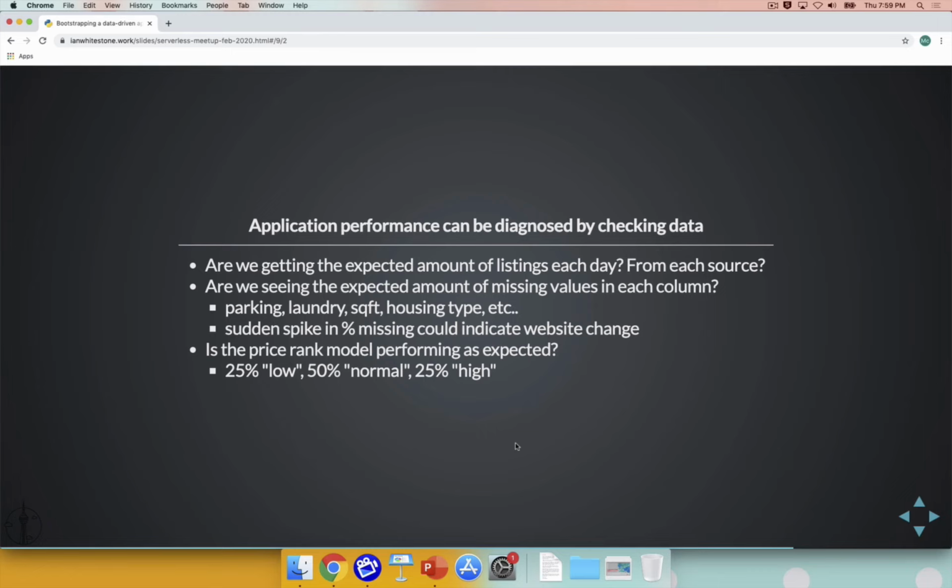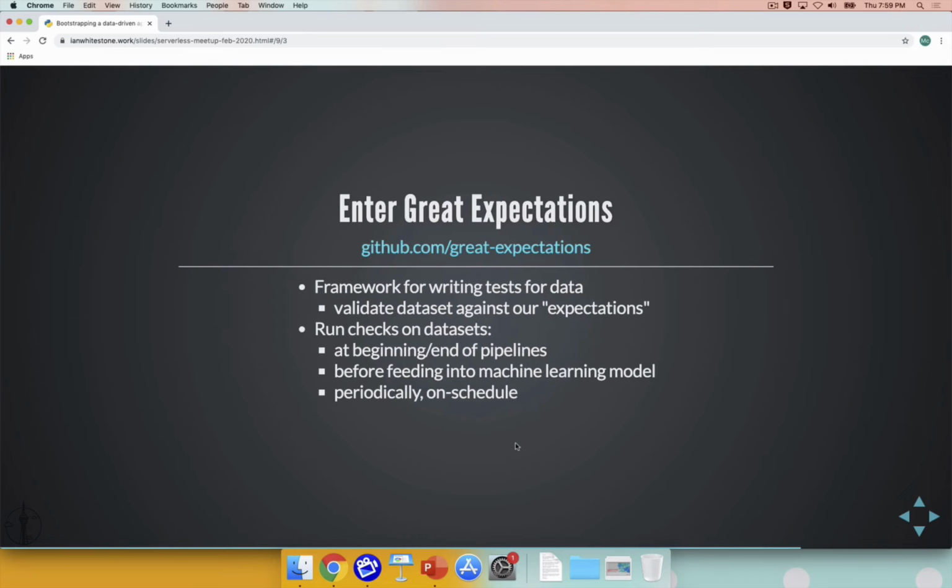With my model, I want to know, is my model performance in line with expectations? And I'll talk about that a bit later. So this is where this library called Great Expectations comes in. And it's pretty neat. I came across it about a year ago. Basically it's a framework for writing tests for data. They have this concept of expectations, which is very intuitive. What are properties you expect of your data?